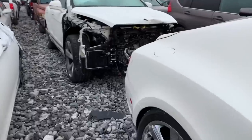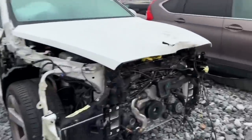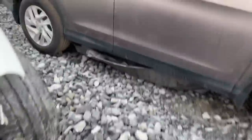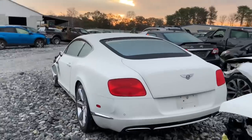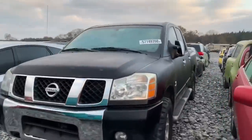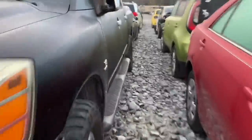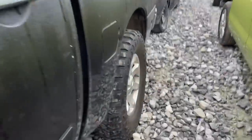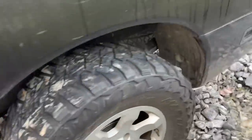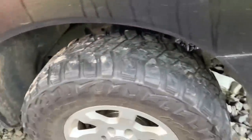But yeah, just want to show y'all these two, man. 2019 and 2014, but let's keep it moving. All right, next truck we got, what's this, an 04 Nissan Titan. Big wheels on the Titan, huge. Got the little side compartment.